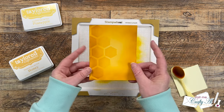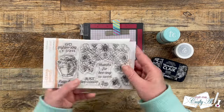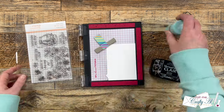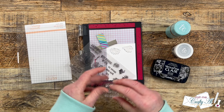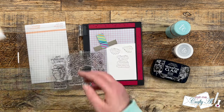I set this piece to the side to give it some time to dry, and now it's time to do the stamping. I originally planned on using the "Thanks for being so sweet" sentiment along with the two bees, but once I got those three stamps in place, I started looking at the coordinating dies that came with the set, and I realized that there wasn't one for the "Thanks for being so sweet."